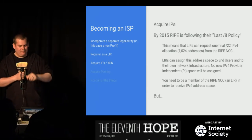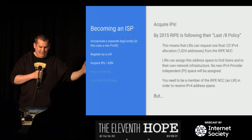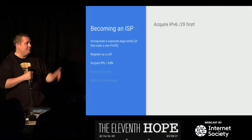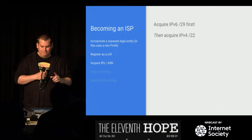There's a catch, though. Not only have we run out of IPv4, no one uses it anymore. It's deprecated, it's legacy. So you can't get IPv4 straight away. You have to get some IPv6 first. And then once you've got your IPv6, then you can ask for some IPv4.